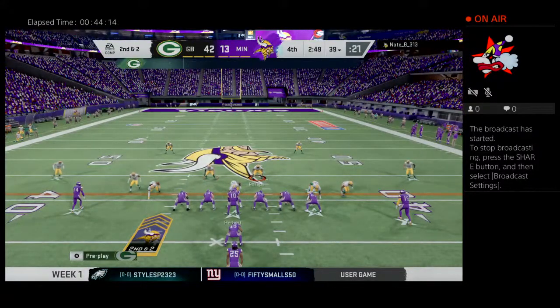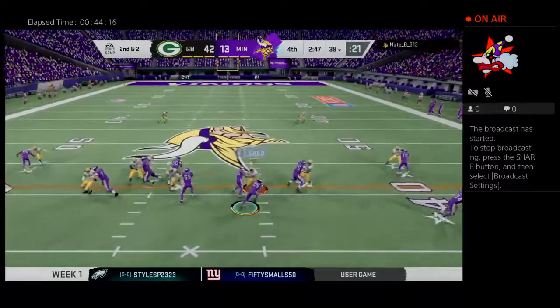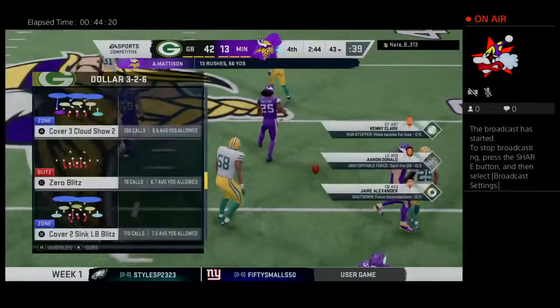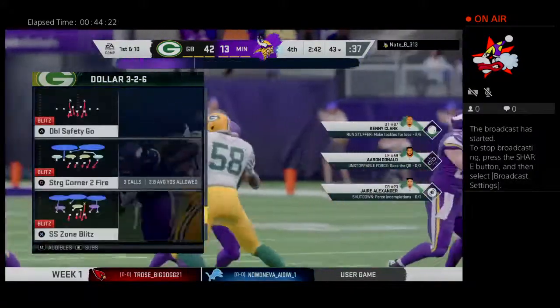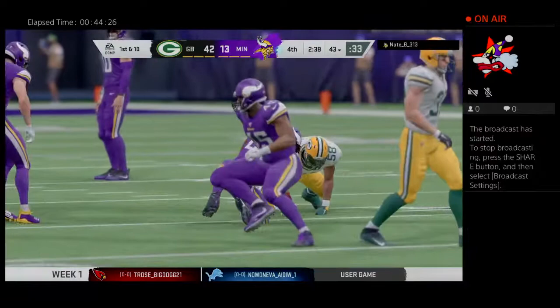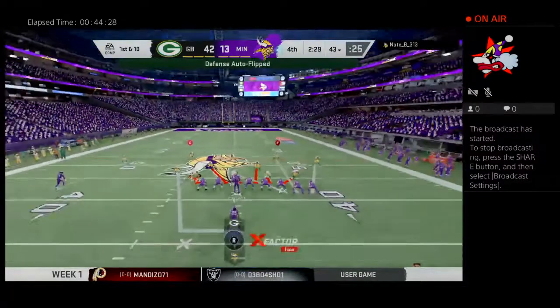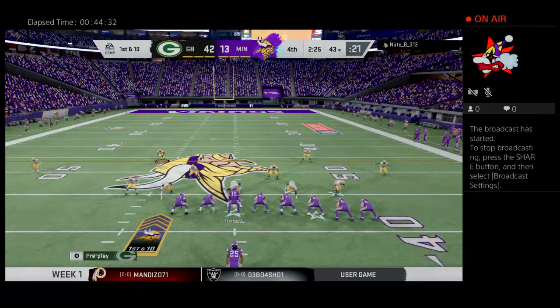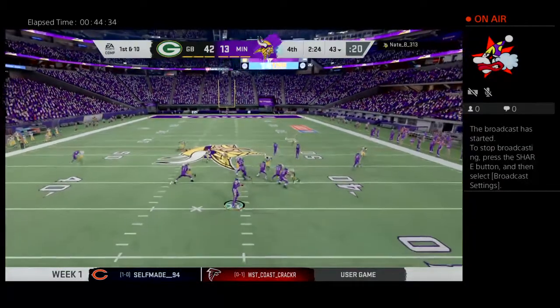Facing a 2nd and 2 after that last catch, good for 8 yards. Going on the ground with Madison. And he'll get up to the 43-yard line. 4 yards the pickup, 1st down. 2nd and 2 is prime time for a little bit of a gamble, isn't it? Open up the playbook, go play action, toss that bad boy deep. But in this situation, go ahead and give it to your back. Let him pick up a 1st down.